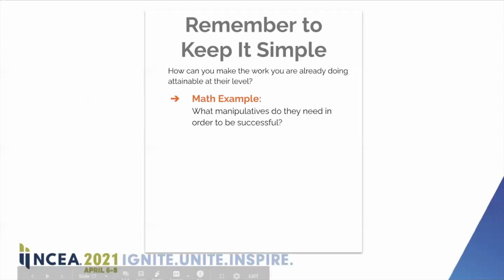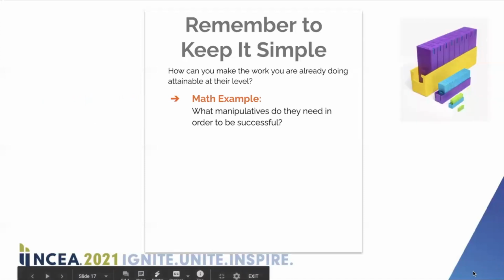And really, it could just be, what manipulatives do your students need in order to be successful? Maybe most of your students don't need manipulatives, but you might have some who still are relying on them. And I'm going to put a plug out there for something called DigiBlocks. If you haven't heard about them yet, you should definitely take some time and check them out. They're a little pricey, but they have made a world of difference for several of my students. They take place value to a whole new level.